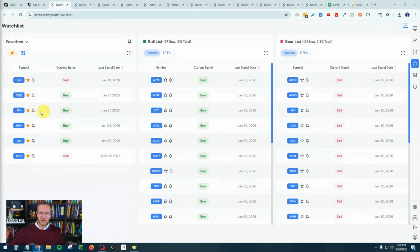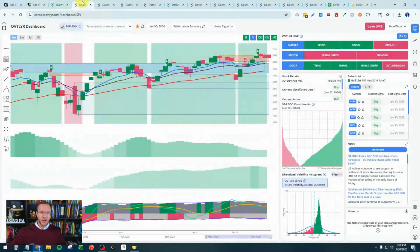First up on the board, we need to look at the S&P 500. Why? All stocks start with the market. The market is 40% of a stock's move. The sector is 30% of the stock's move, and only the last 30% is the stock itself.